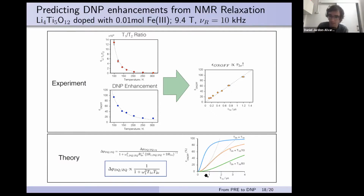And actually, we can see that the enhancement is linear in the electron relaxation time regime that we determine for our sample, if we assume that T2e is about 1 order of magnitude shorter than T1e. And this is again in good agreement with what we saw in EPR on the similar sample.